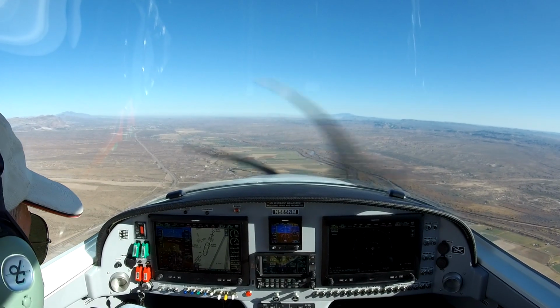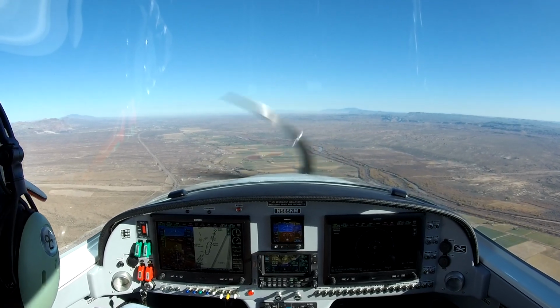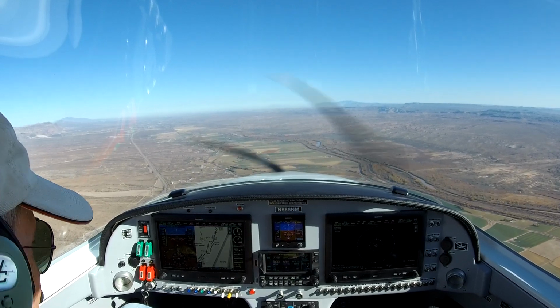Socorro traffic, Bristell 585, November Mike, 8 miles south, 7,800 feet, flying the GPS 33, touch and go back to Albuquerque, Socorro.